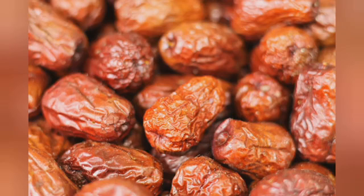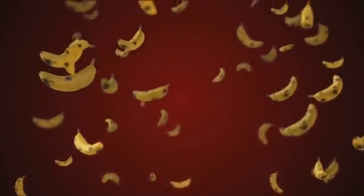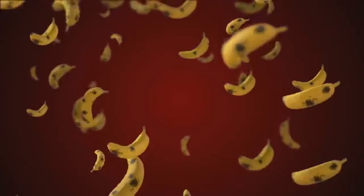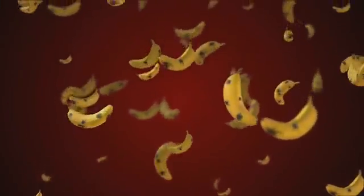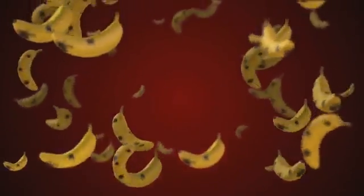So that's what you're going to do. You also need to prevent that. So from what we have said, we have mentioned dates, lychees, grapes, raisin, banana, watermelon, mango, pineapple. All these fruits together are not good for people living with diabetes.